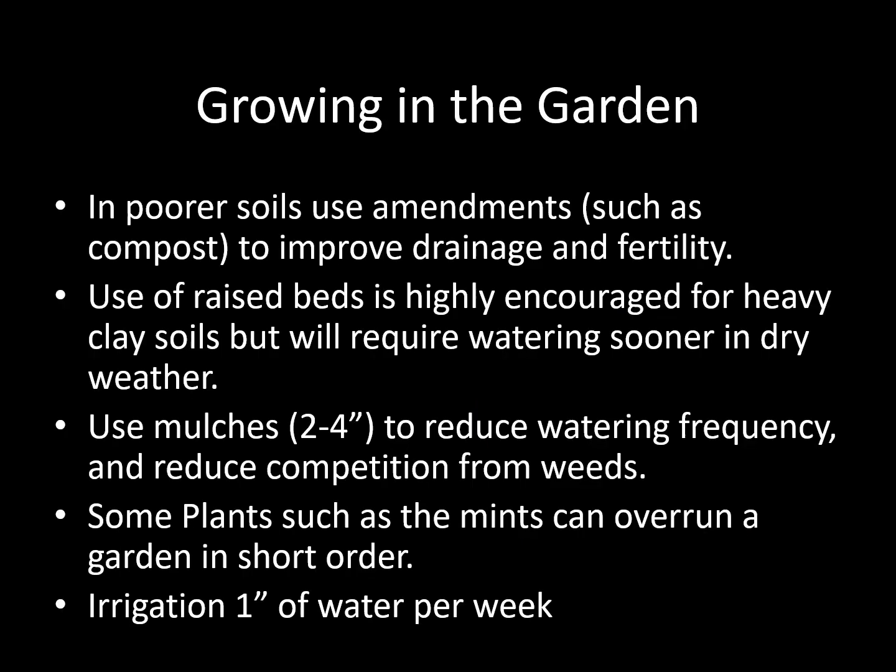If you're growing herbs in the garden, in poorer soils, you may want to use some amendments, such as compost, just to improve your drainage and fertility. You don't have to add a lot, but it'll help loosen it up. If you're using raised beds, it's highly encouraged for heavy clay soils because of the overwintering of some of these perennials, they may just get too wet and not make it through the winter.